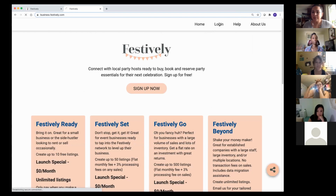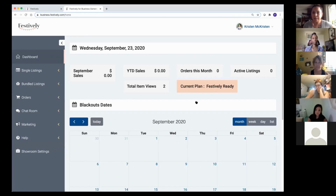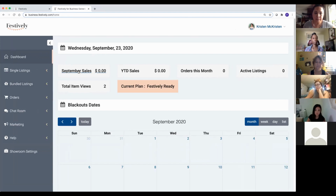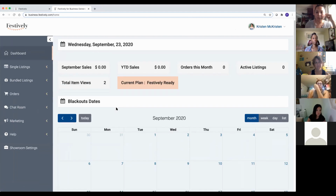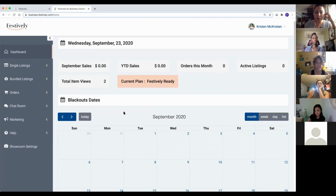And then you click Login. You've already created your regular account. That's the same exact login that you need to get into your vendor account. So click Login, and then you will see this dashboard. The dashboard gives you some at-a-glance information: your sales for the month, year-to-date sales, orders this month, active listings, and item views, so how many times your item has been viewed on the site. So some helpful information. You'll also see in the calendar any orders that have come through. So just another way for you to track that.